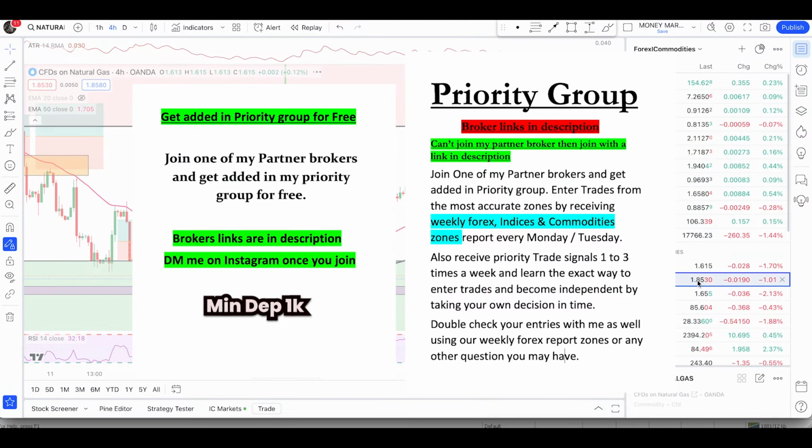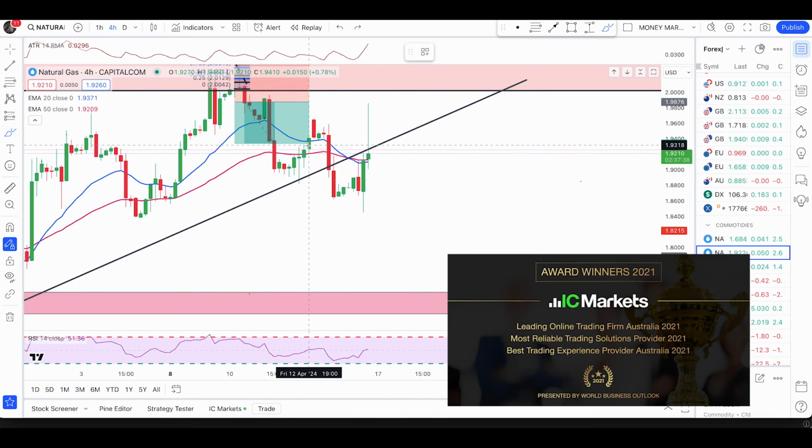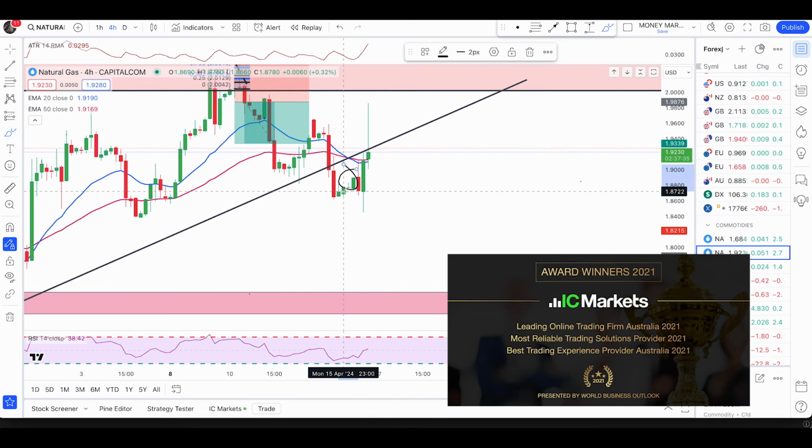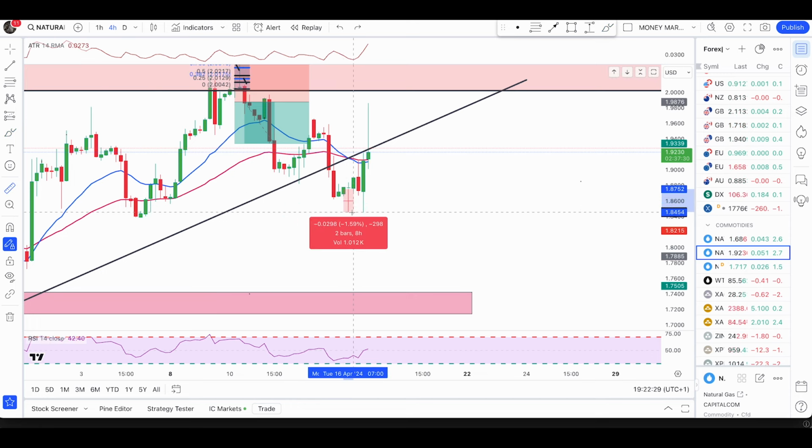A quick one here on nat gas, gold, silver, and crude oil. Starting with natural gas. Awesome. So we did push down one ATR from this bearish candle. Then we have a quick spike up. And as you can see from this bearish candle, we had price pushed down at least one ATR from here.